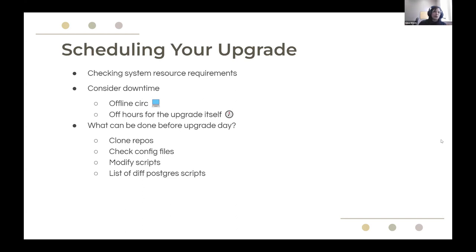So as I mentioned before, you have to check your system resource requirements. Just to recap, what kind of operating system you're running on for your system, what kind of Ubuntu version we run on, what version of Postgres you're running for your database. Do you need to upgrade OpenSRF? What's going on with Redis and other types of system requirements that you have to consider when you're scheduling your upgrade.